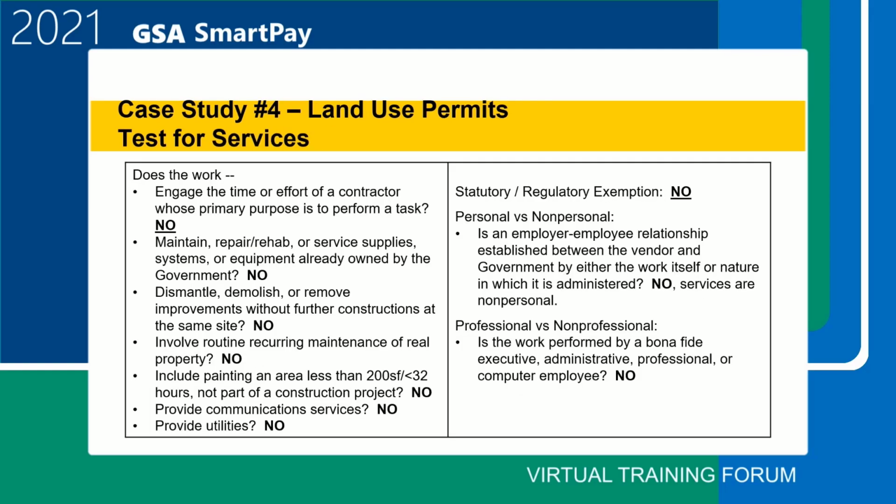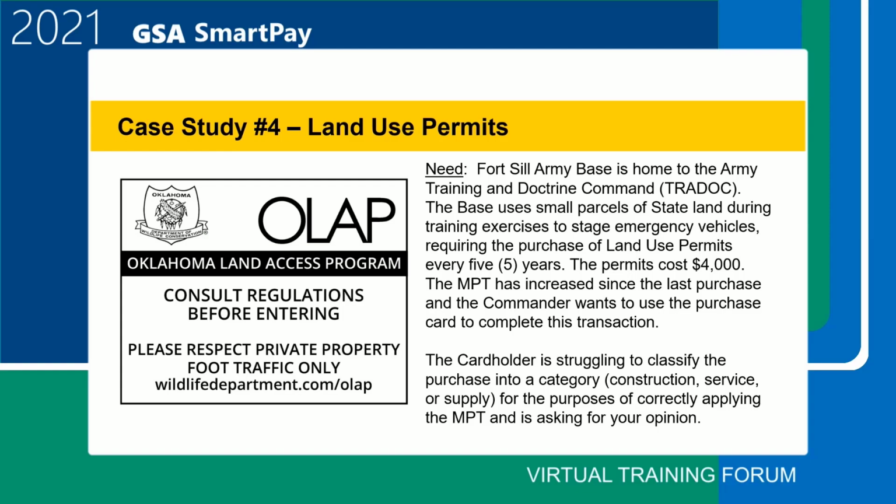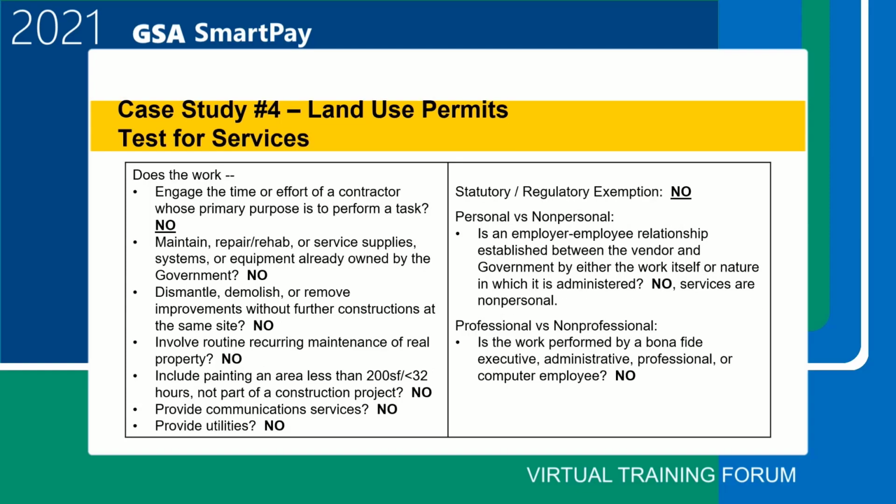And let's look at our last test for the characteristics of a service. The purchase does not engage the time or effort of a contractor whose primary purpose is to perform a task. We are not paying for the effort to process the permit, but the access the permit grants the base to use the land temporarily. The work does not meet the other tests for services and is not covered by any statutory, regulatory, or Fair Labor Standards Act exemption.